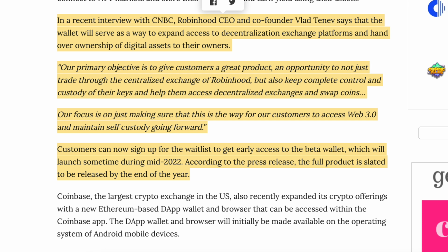So there you have it. Robinhood wants to give even more control and freedom to its holders. I truly believe that this new wallet is going to bring in a lot of new Doge holders into Robinhood and many crypto haters into the crypto ecosystem as well. Now before I come back to some more Doge price analysis, let's talk about some alarming news that came from the US government.